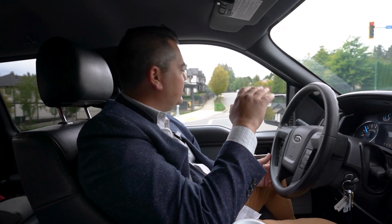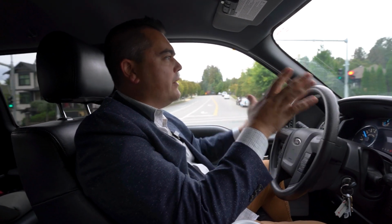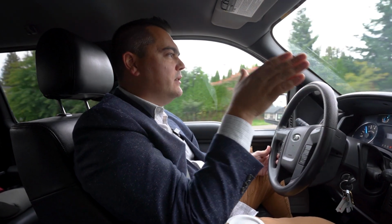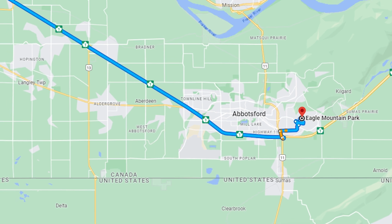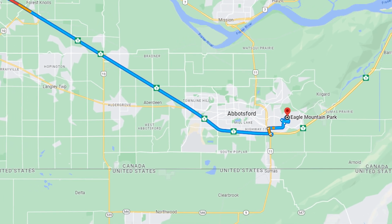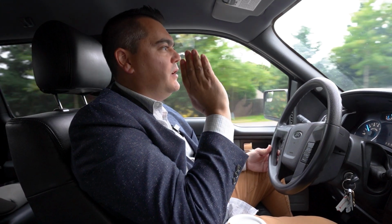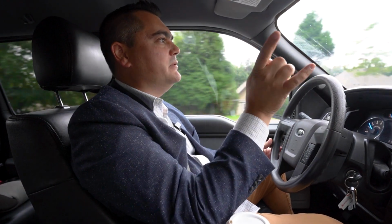All right, so let's talk really quickly about where location-wise Eagle Mountain is. So we're kind of wedged between Whatcom Road exit and Sumas Road exit. In between that area is where Eagle Mountain is. Yale runs north-south and Eagle Mountain east-west.